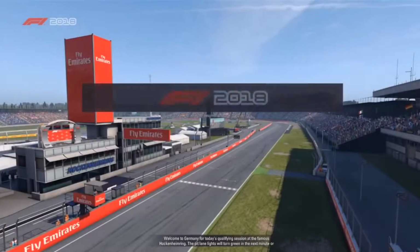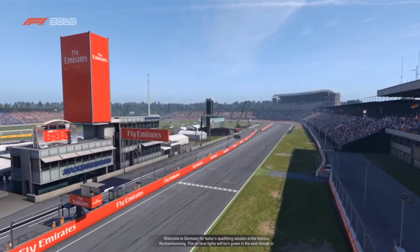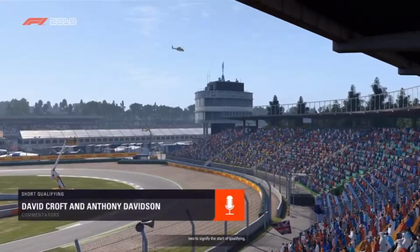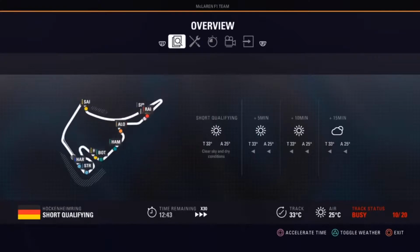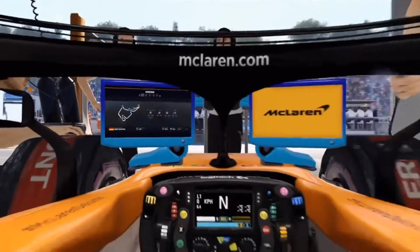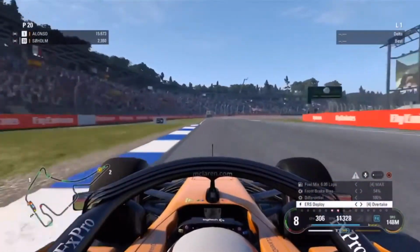Welcome to Germany for today's qualifying session at the famous Hockenheim ring. The pit lane lights will turn green in the next minute or two to signify the start of qualifying. So coming into the qualifying, we're just going to skip over the first 7 minutes to get a little bit of a better track out on track, so we can get out on our first run and maybe have a second run if the first one is not too fast.